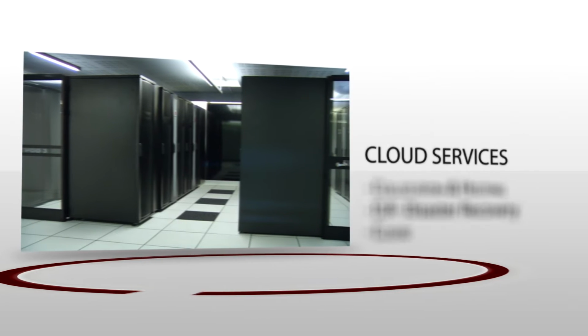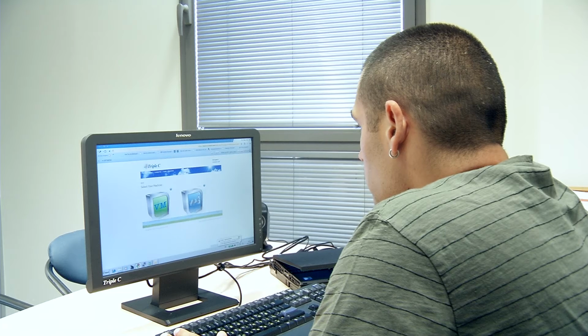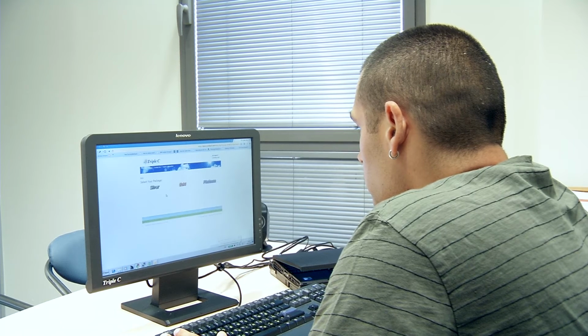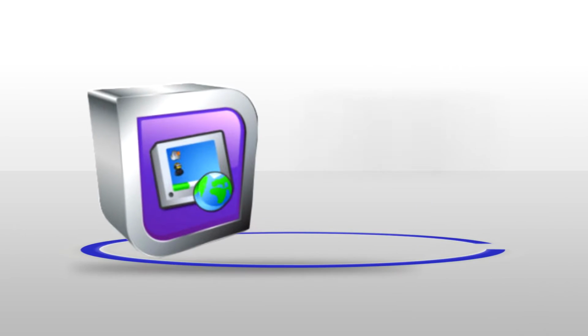The data center provides hosting services, disaster recovery services, and cloud services. The system includes numerous advanced solutions for data security in order to be able to use cloud computing and storage of sensitive data of customers by hosting or disk cloud.